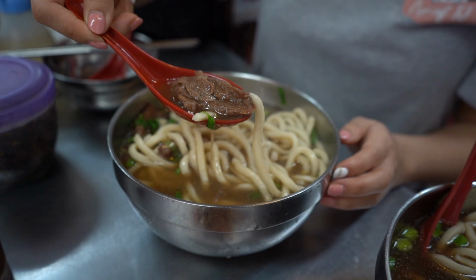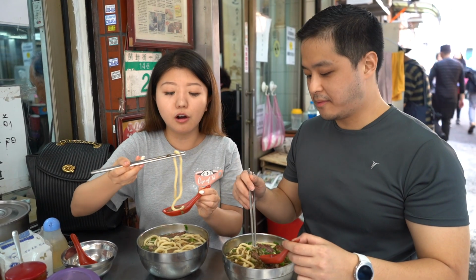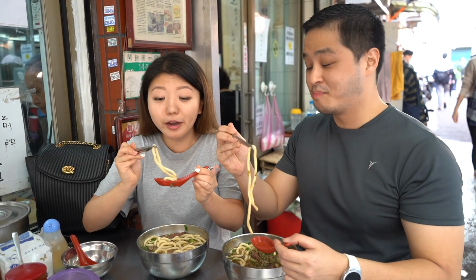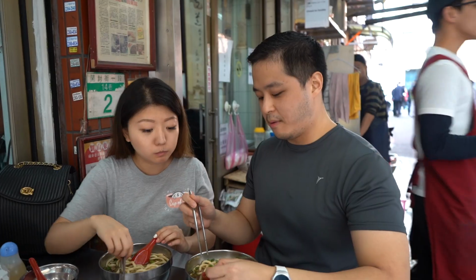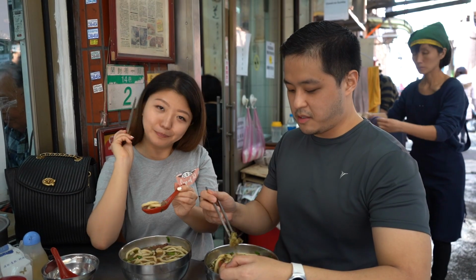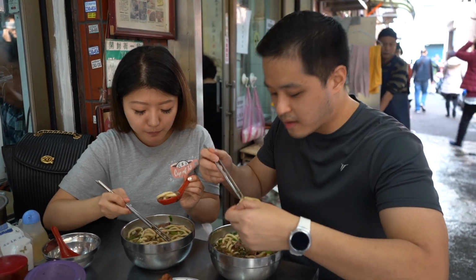Really tender. It really is. These noodles are so thick, they're kind of hard to pick up. You've just been away from Taiwan for too long, TJ. No, my chopsticks. You forgot how to use chopsticks. Give it a little beef, you get a little soup. Okay, and then we do some noodle. Then you do some mustard green on there. Mustard green, okay. And then you go.